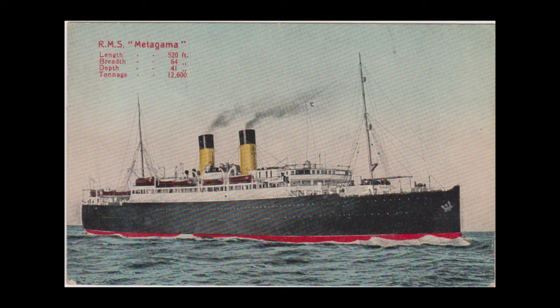Now, my next topic is Emigration, 1923-24. And this is an image of the most famous of the emigration ships, the Metagama. Departure from Prince's Dock, Glasgow, 16th March 1923, took on 307 passengers at Stornoway, bound for St. John's, New Brunswick.